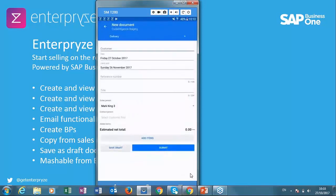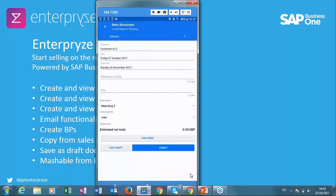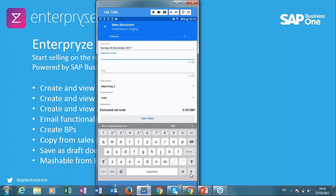So I click in here, I select my customer. I can type in the name, or I just click on this specific customer. I can put a reference number. It could be an email, it could be a date, it could be anything that refers to this document for this particular customer. Salesperson by default will display myself, but I can assign it to another person as well.